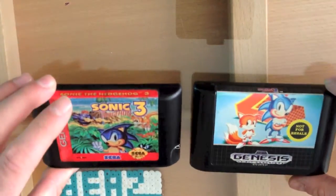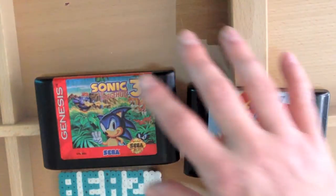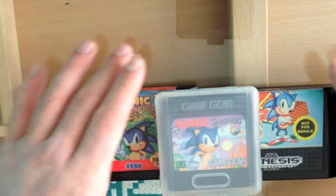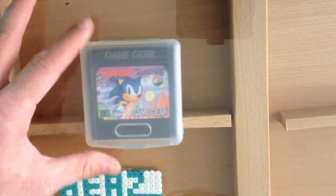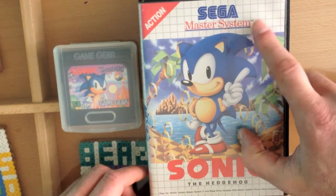Typically, when we think of playing an old-school 2D Sonic the Hedgehog game, we think of the Genesis ones, and some people occasionally remember the Game Gear Sonic the Hedgehog games. But did you also know that there is Sonic the Hedgehog for the Master System?